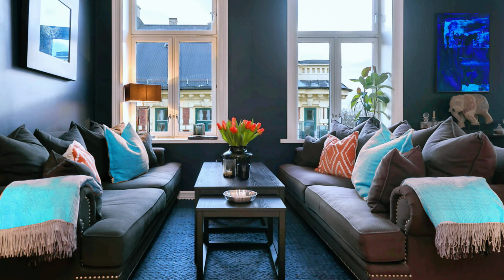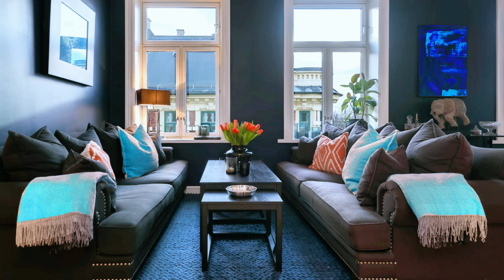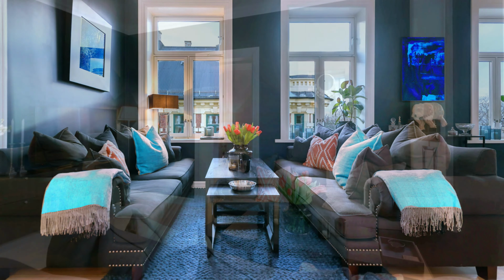You can also find many color combinations such as Nordic dark blue with classy blue gray, neutral green gray, neutral gray blue, etc.